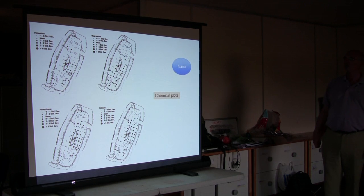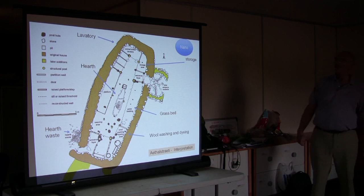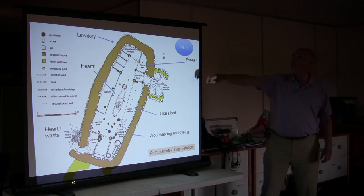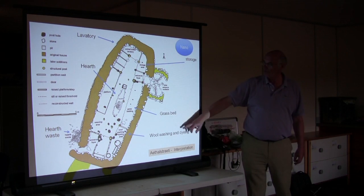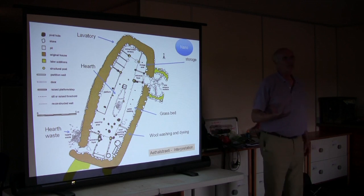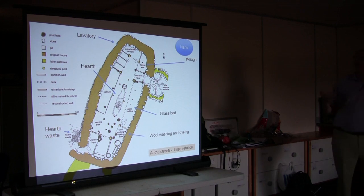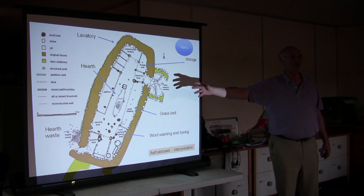Keep going, as some results. And here is, next one, a Viking house with the different bits. The areas used, there's the hearth, there's the storage, there's the loo, the lavatory in the corner there, there's a grass bed, wool washing and dyeing, really interesting. Lots and lots of good chances here of telling an intimate story about what Vikings are doing in their houses.